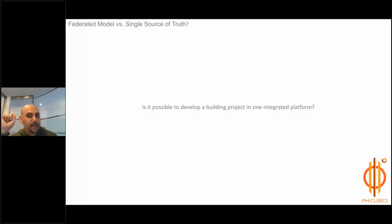I didn't say application. Please notice the word, because words matter, and people take words and do terrible things with them. The word I'm using here is platform. And I want to make a distinction between application and platform. Can you develop a building in one integrated platform? It's a very different conversation than a common application. So I just want to make that distinction for the moment.